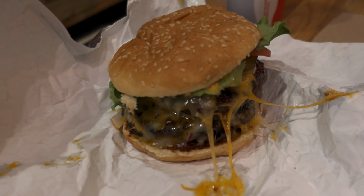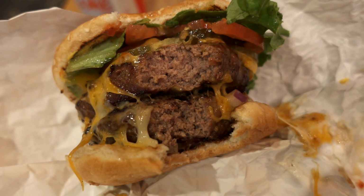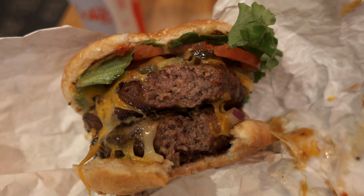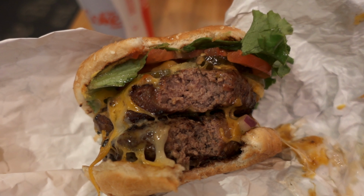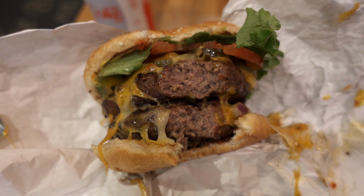Not smash style, so surprisingly, it was fully cooked, yet it was still juicy, oozing juice off the meat. Buns were thinner, but yet it was holding. It didn't fall apart or anything, which was really surprising. I thought the buns were going to separate and everything.